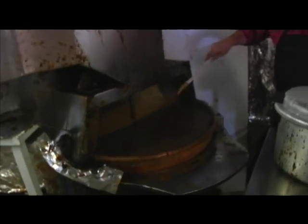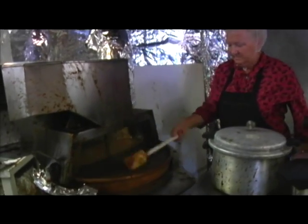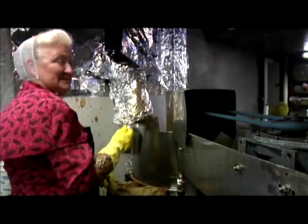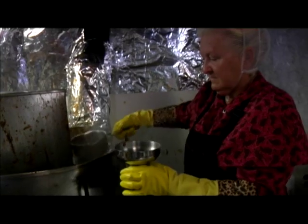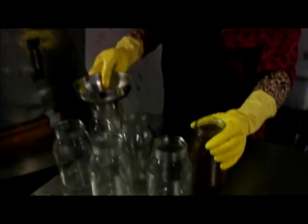Anne slow cooks her apples also, just with the aid of an automated paddle and peeler. She adds her mother's secret spices and sugar until the recipe is perfect, and then hand pours each jar to preserve the treat. And I use local apples from Virginia.